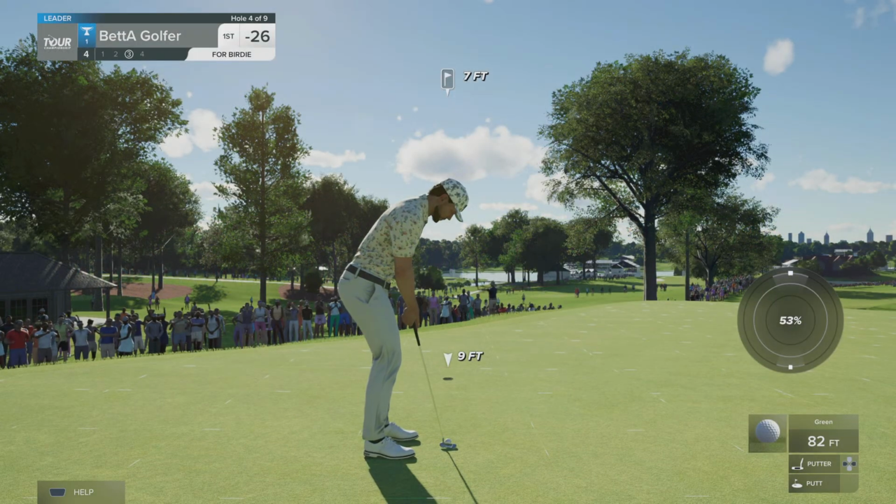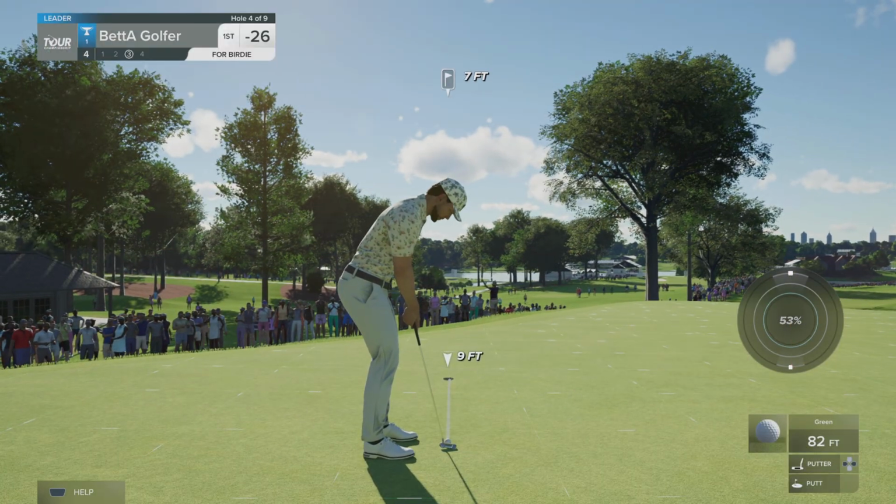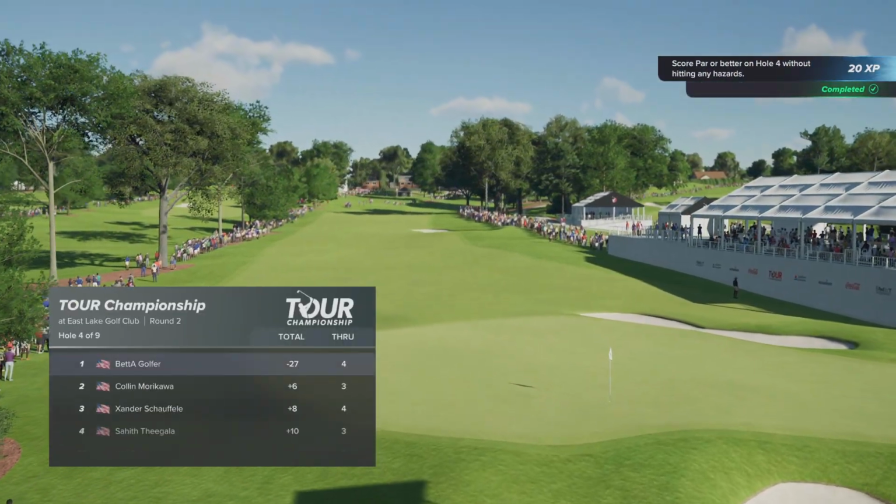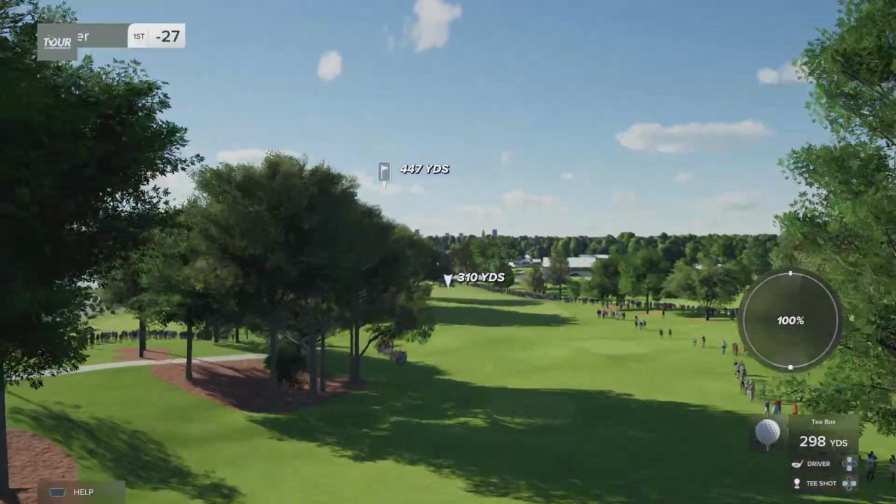Well, that certainly makes putting a lot easier when you can hit a shot like that. Luke, nothing gets past you. Yes, this kid is a stud. And that'll see him remain in the same spot on the leaderboard.